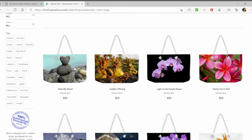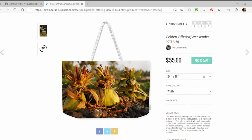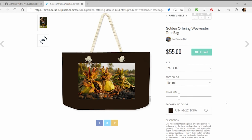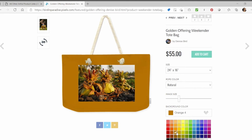The difference is that they're not square. They're longer, they're wider than they are tall, and they have this rope handle. So that's the difference between the Weekender and the regular tote bags. And I think it's only one size, yeah, 24 by 16. And you can change your rope color on these, white or natural. And it shows you in the picture. So there's the natural, and I kind of like that with the natural. And again, you can change your image size. And if you make it small enough, then it'll bring up the background color so that you can change that as well.